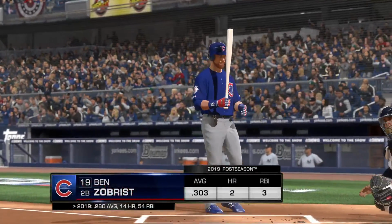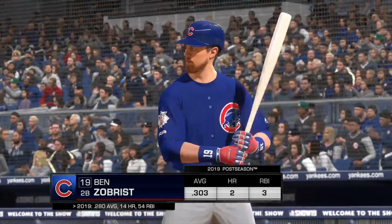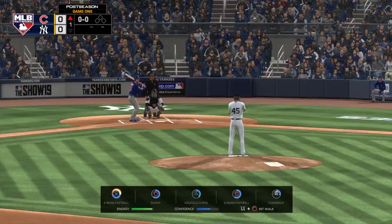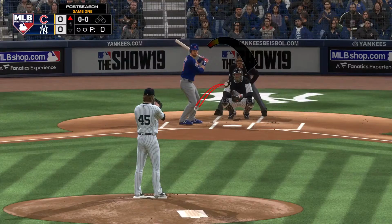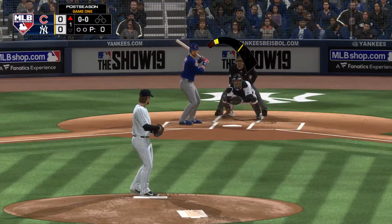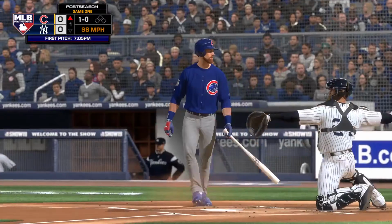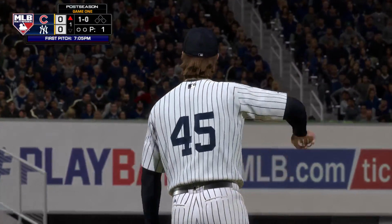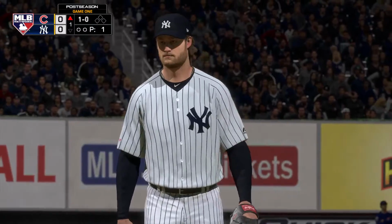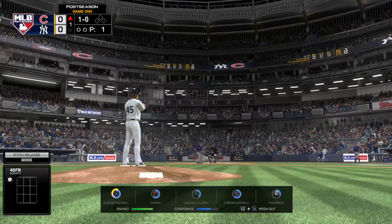Striding into the box, Ben Zobrist. And we are set for baseball here this evening. The second baseman, Ben Zobrist. Here's the first pitch to him. And we are underway here in the Bronx as the first pitch of the evening is taken for ball 1. First pitch, 7:05.